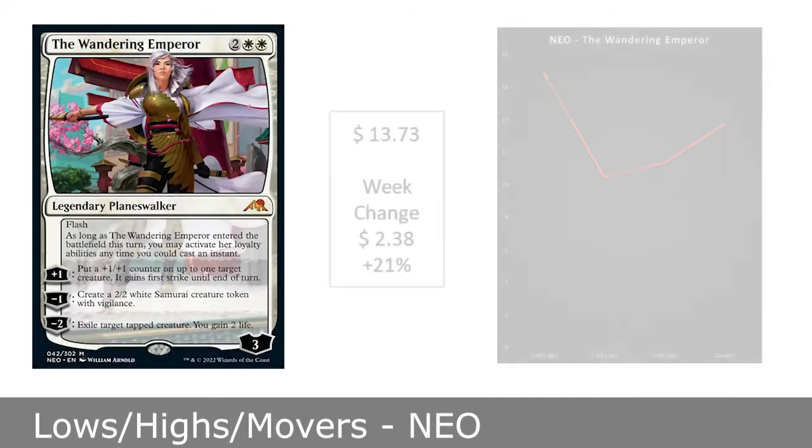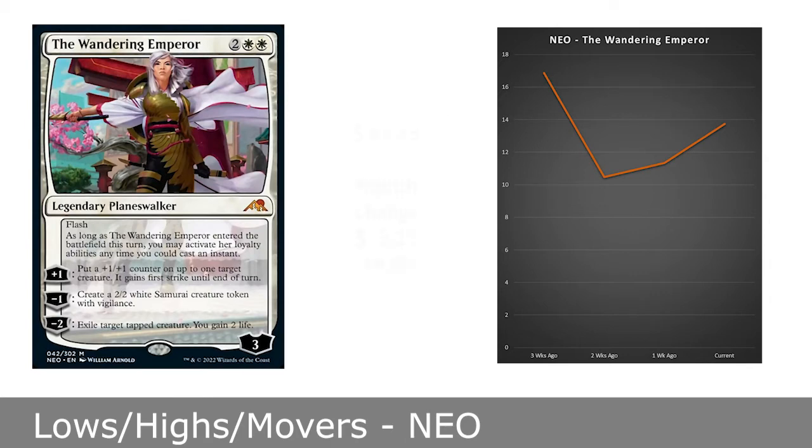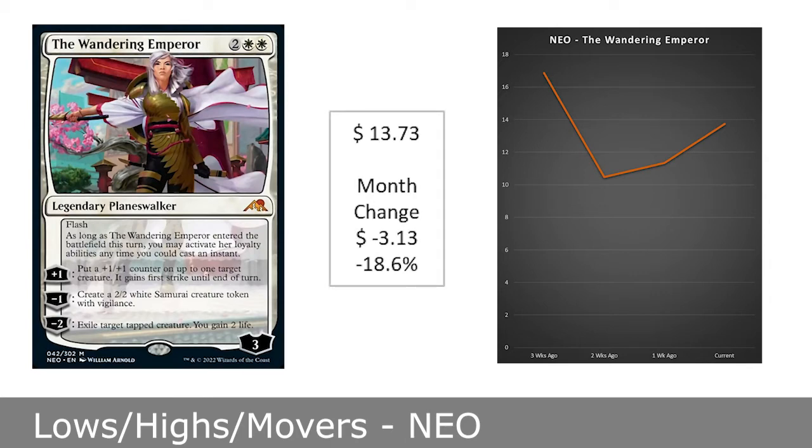Next, the Wandering Emperor bounced up 238 to 1373. A combat trick planeswalker is an interesting design space that could be pretty powerful, so this is one definitely to keep watching.